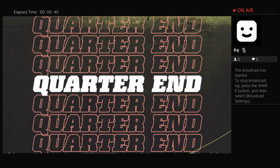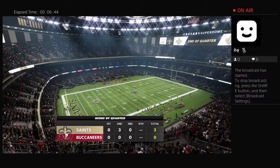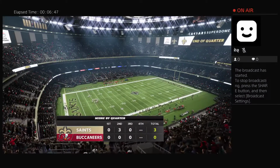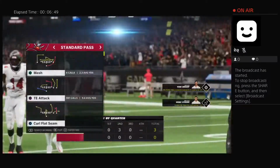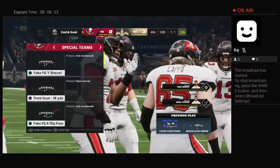We have played 3 quarters. You're watching the NFL on EA Sports. Back now here live in New Orleans. It's been a very hotly contested game to this point. Just a field goal separating these two teams as we get set for the fourth quarter.